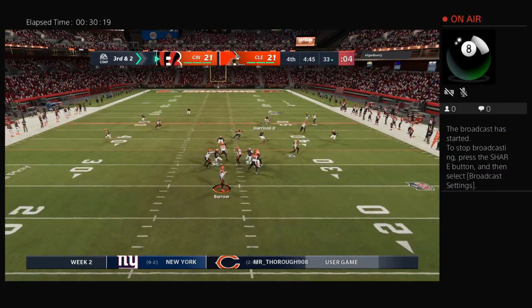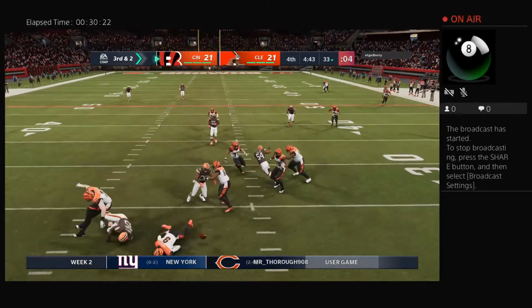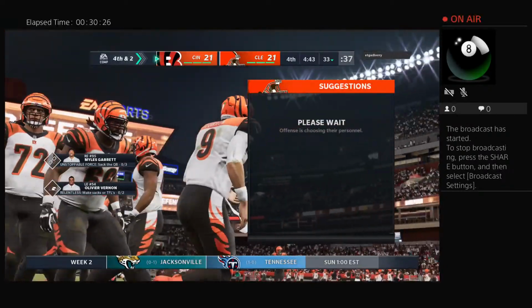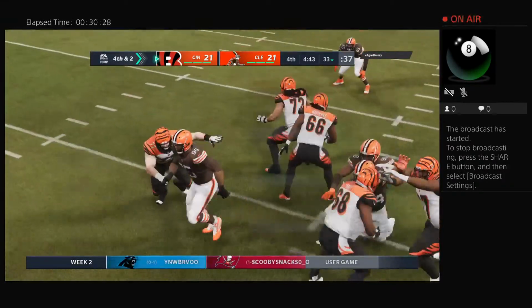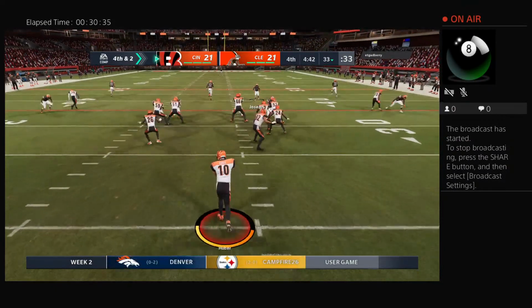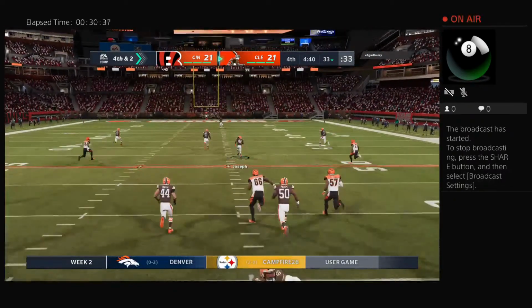3rd and 2. Now Burrow. Hit as he throws there, incomplete. How about some applause for the defense there? They forced him to throw that one into coverage, and just like that, they're staring at a 4th down. Well done. Here's Kevin Huber now, as he'll kick it away for the 2nd time.